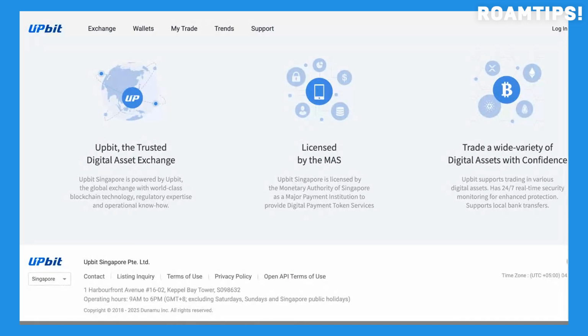Remember, it's always prudent to conduct thorough research and exercise caution when engaging with any cryptocurrency platform. Always double-check security measures, user reviews, and regulatory compliance before making any financial decisions.